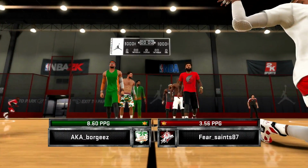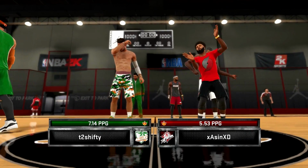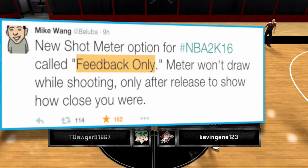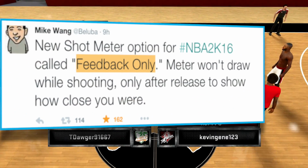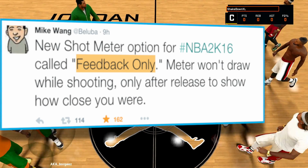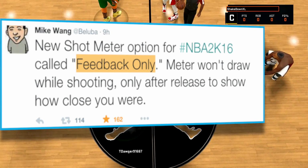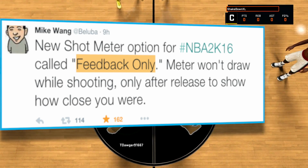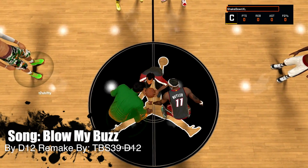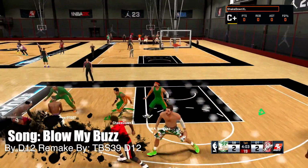At 1 a.m. Eastern or 11 p.m. Pacific time, Mike Wang, one of the lead producers on NBA 2K16, tweeted out that the new shot meter option is called feedback only. This meter will not draw out while you're shooting. Only after you release will it show how close you were to getting an excellent release. So for all you guys that complained that the shot meter throws your shot off because of lag time online, you won't have to worry about that anymore.